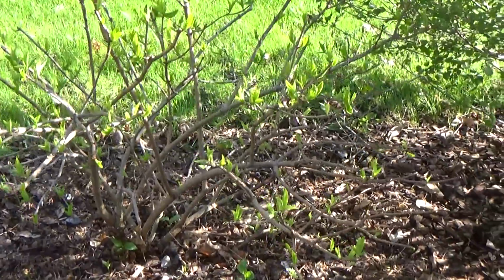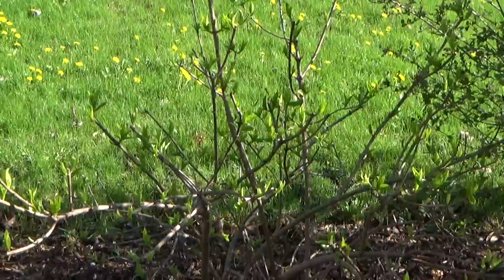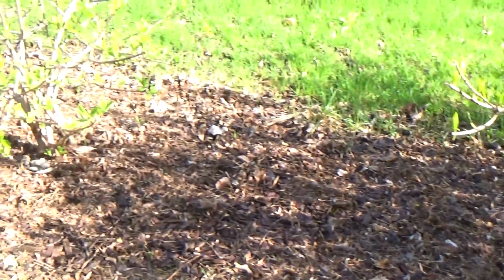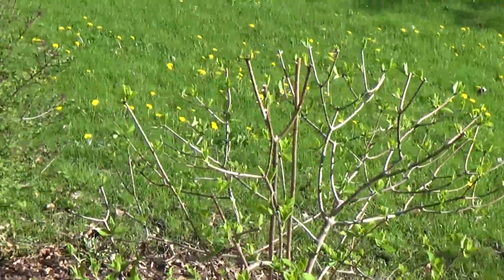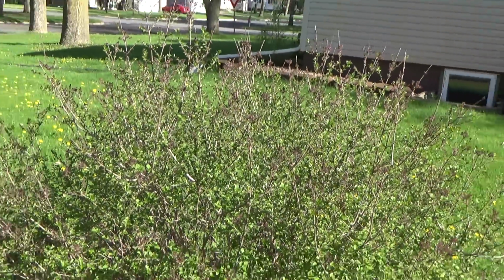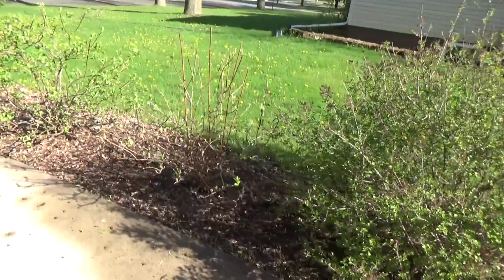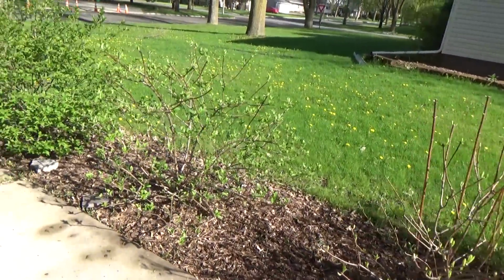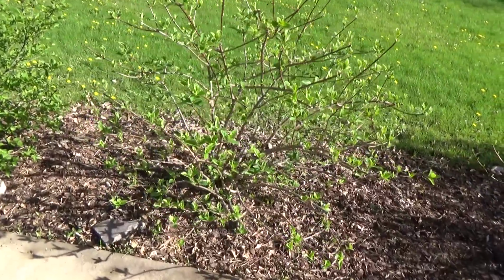The hydrangeas are budding out nicely. I had to really trim this one up. And I also kind of cleaned it up at the bottom so there's not any touching the ground. We'll see how they do this year. I normally don't trim them up that much. Another lilac. This one's doing the best. I wish I remembered what one this was.